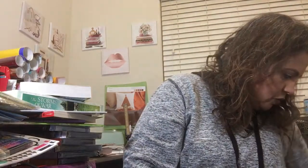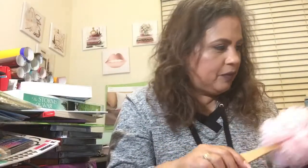Okay, next, let's see what can I show next. Let's do fashion beauty items. So, I found this scrubber with the wooden handle. And it's pretty thick. And it's by April Bath and Showers. And they only had one. So, I grabbed this one.